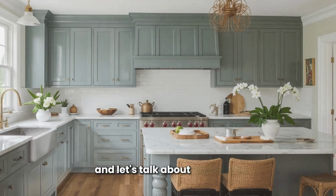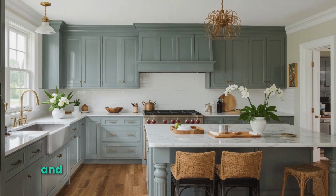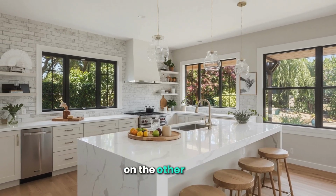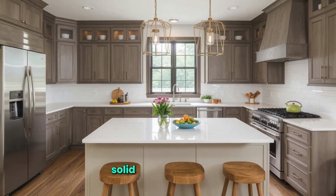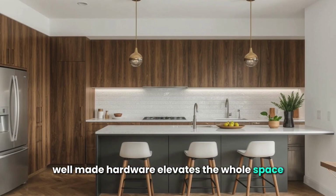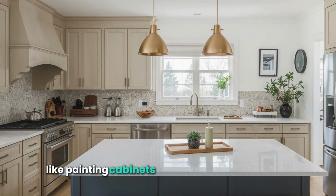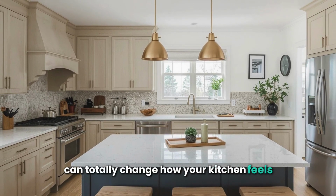And let's talk about materials. Cheap laminate counters, plastic knobs, and shiny faux finishes might save money up front, but they almost always look dated fast. On the other hand, investing in quality materials, like quartz, solid wood, or even just well-made hardware, elevates the whole space. It doesn't have to be expensive. Even simple upgrades, like painting cabinets or swapping outdated tiles, can totally change how your kitchen feels.